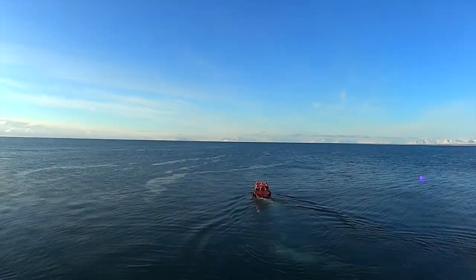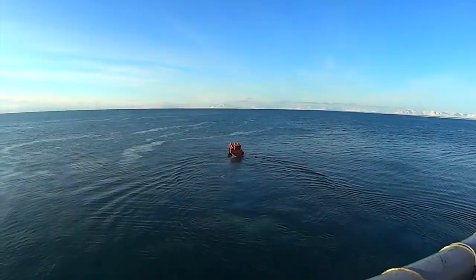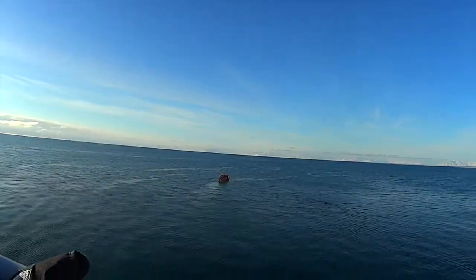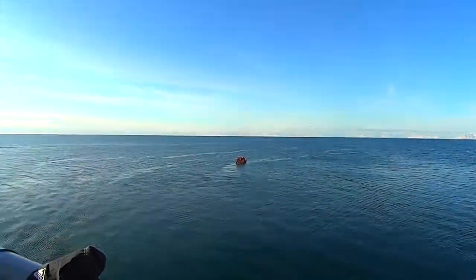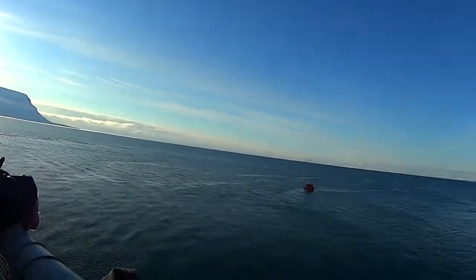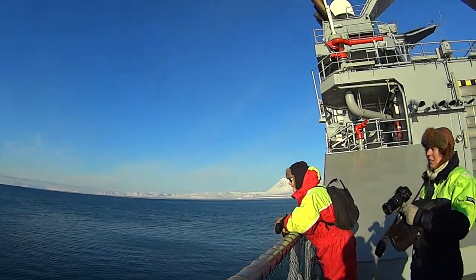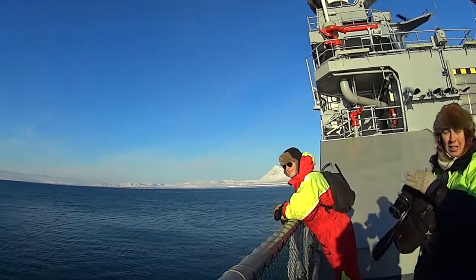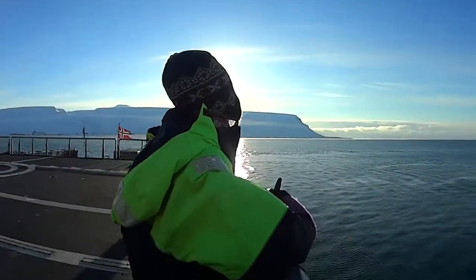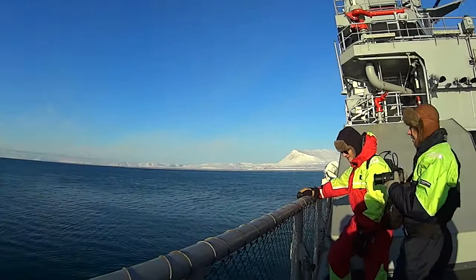So it should be close. Yeah, this is so cool. This is cooler than the trip we would have had yesterday. Yeah. So now we can actually try to communicate with the rig to get the exact position, and then we'll put the release. We also have a look at where it goes.